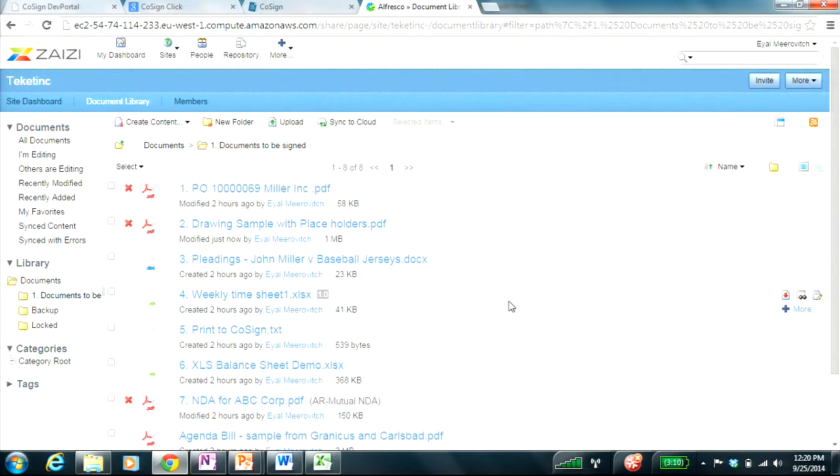So CoSign, digital signing within an Alfresco environment. So I have a document library right here. I put in a couple documents and so forth. So we have a PO right here. There's actually a signature field in the document. The red X is detecting that over there. That's actually part of the integration. So it's saying through the integration.